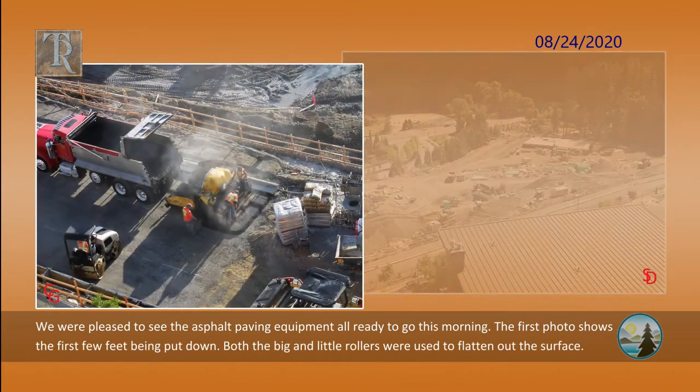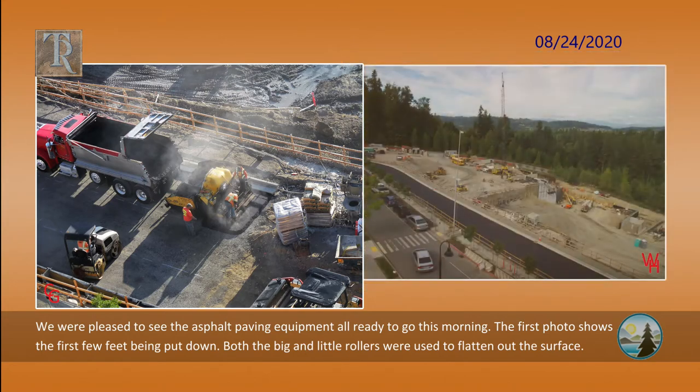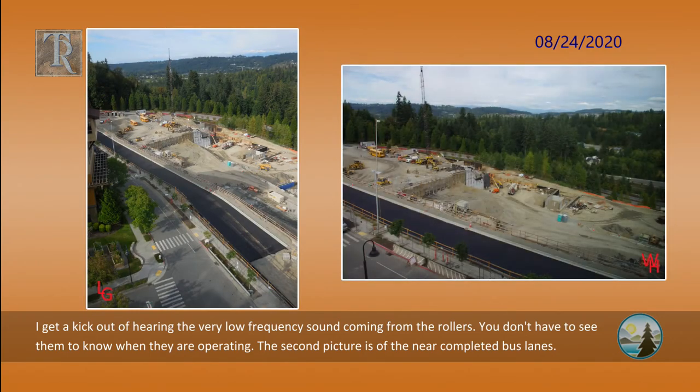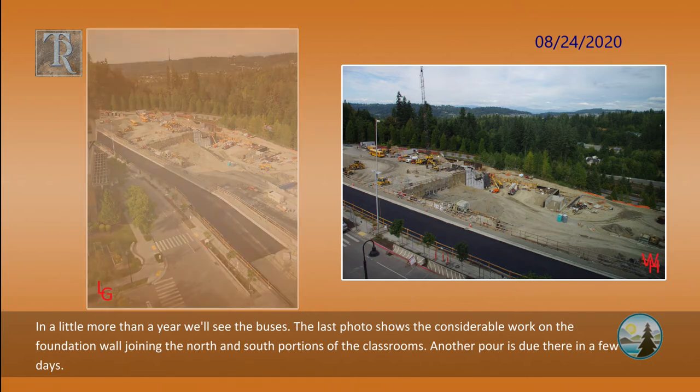We were pleased to see the asphalt paving equipment all ready to go this morning. The first photo shows the first few feet being put down. Both the big and little rollers were used to flatten out the surface. I get a kick out of hearing the very low frequency sound coming from the rollers. You don't have to see them to know when they are operating. The second picture is of the near completed bus lanes. In a little more than a year, we'll see the buses.